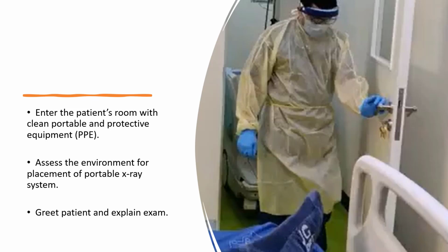Perception is a big part of how you conduct the exam. If you explain and work with the patient, you'll alleviate many of their fears and the exam will be much easier to accomplish.